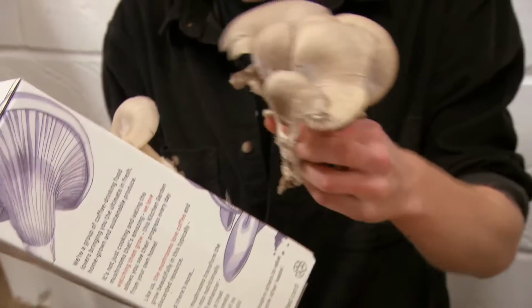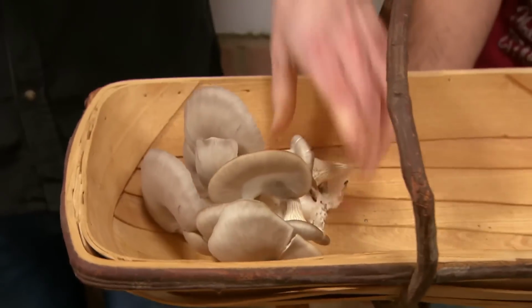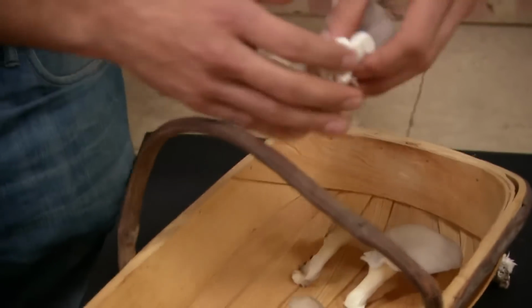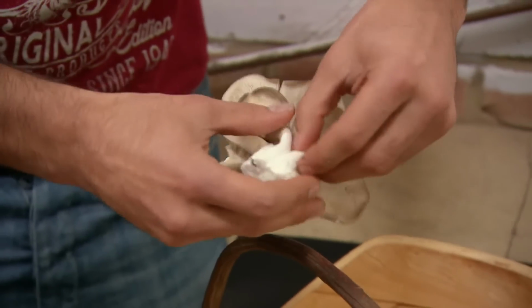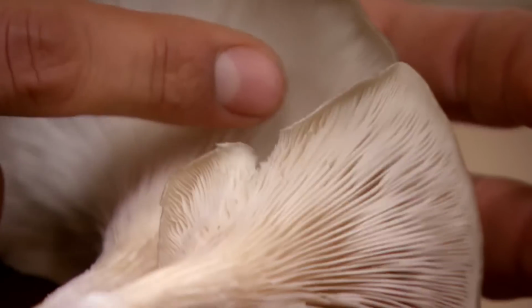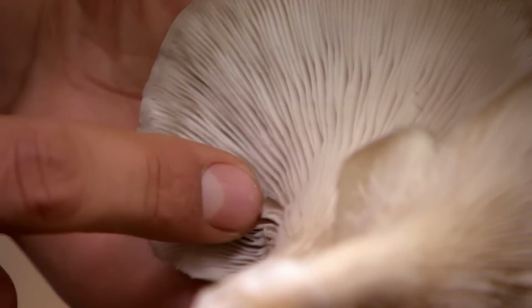As they grow on the log themselves, sometimes there's a little bit of coffee residue comes off, so we chop that off just so you're left with nice clean mushrooms. So that's the sort of bit I'm talking about, get rid of that. And then just break these up so you're left with some nice individual mushrooms, and you can really see how delicate they are underneath, like the frills and whatnot. They just look beautiful.